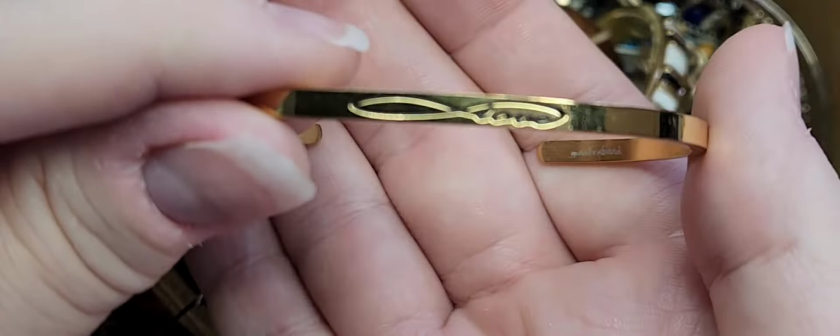Let's try that. There we go. So that's actually kind of cute. We had this one, which had an extra, the star. We'll have to put it back on there. This did not have any markings on it, but it just has the 3 charms. Peace, love, and joy.